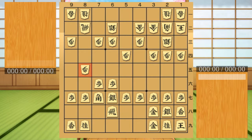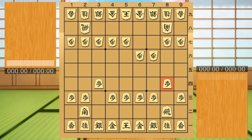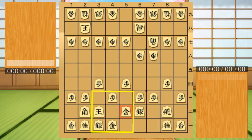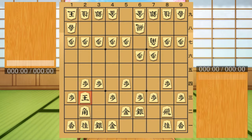Then I will reverse the board and introduce another defensive formation. This is called ship defense. It is called by this name because it looks like the king is on a ship. This formation is less defensive, but it builds up quickly so it can be used to start an attack quickly.